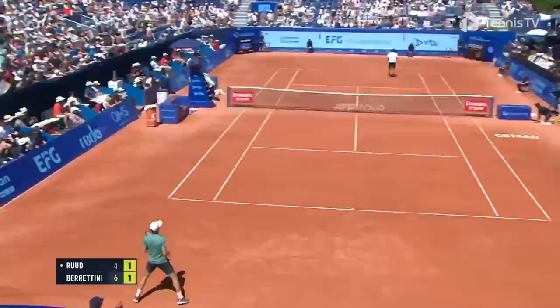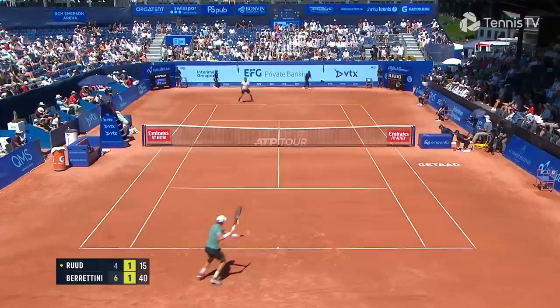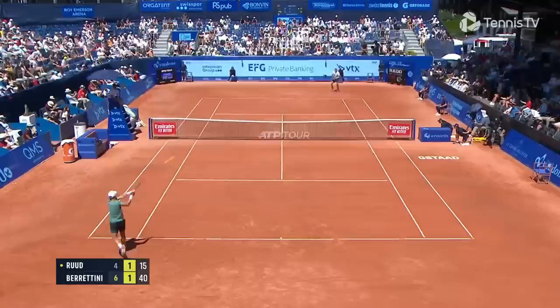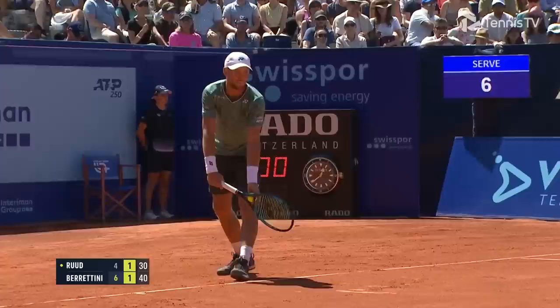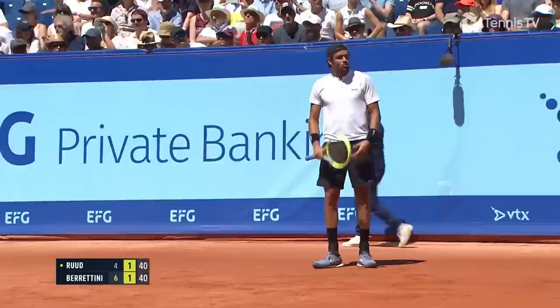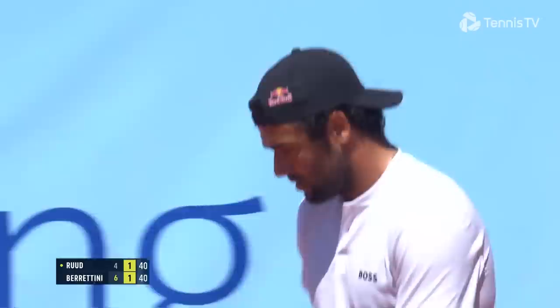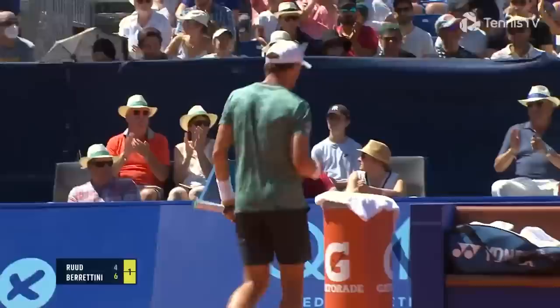It's just enormous hitting from Matteo Berrettini. He was able to string three or four forehands together in a row. We'd made that. Great hold from Casper Ruud from 15-40 down there. He's able to find a way through.